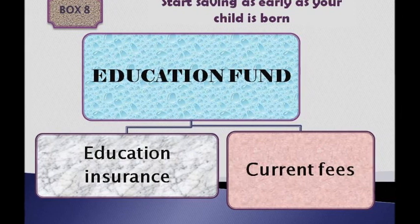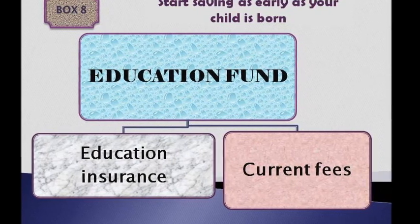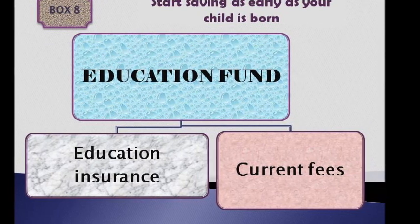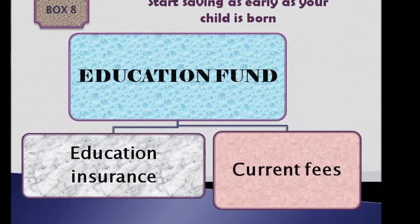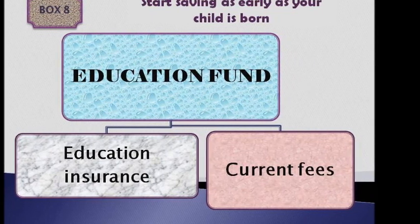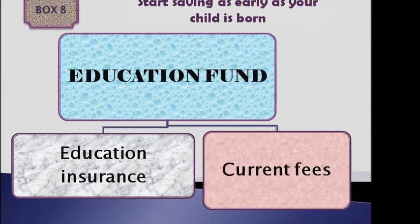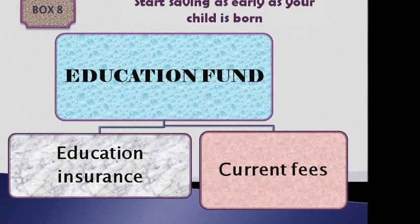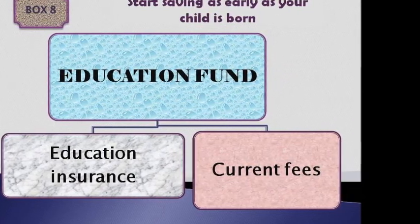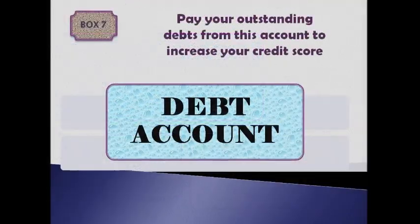Also, if you have fees, this is where you take some money and put it aside for fees, so that you don't use the money for something else, and then when the schools open, you don't have fees to pay for your kids. So I usually put some money aside to take care of the fees for my child, and also to keep servicing the insurance.